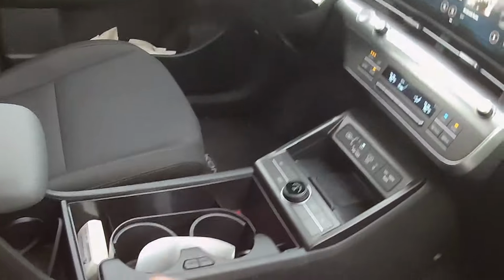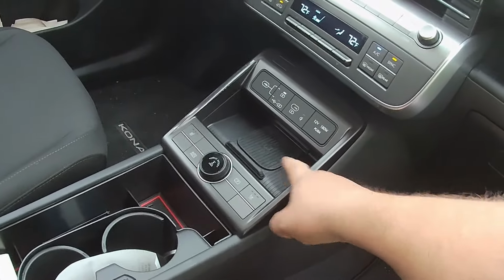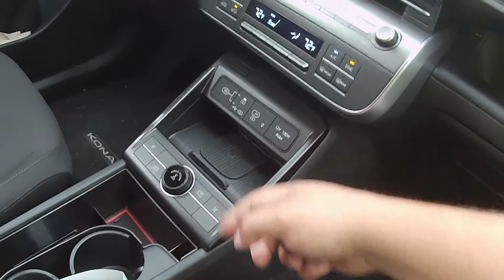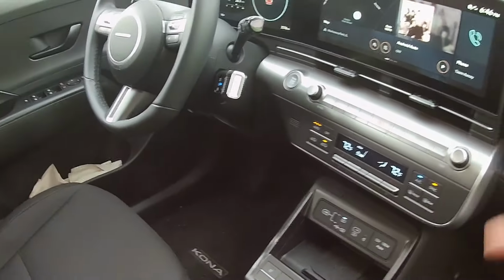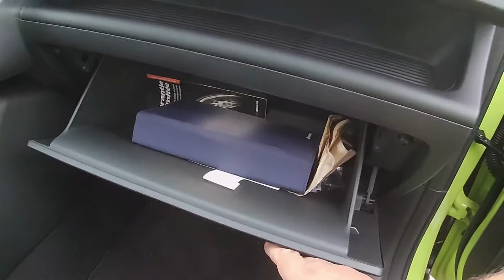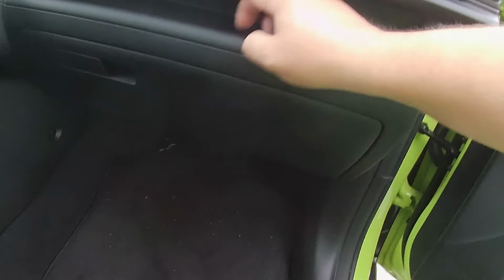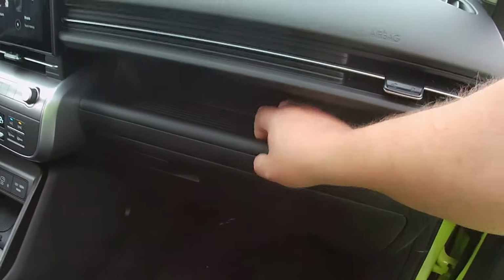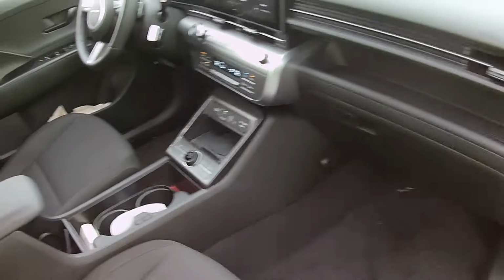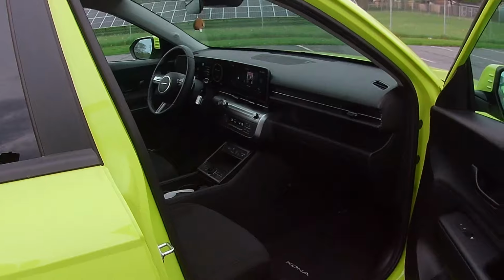This one, being the SEL with convenience, gets you the center console, gets you heated seats, the NFC key card, the electronic shifter, navigation, and all that good stuff. Glove box space, it's adequate. Not the greatest, not the smallest. You got a nice shelf here for things with a lip so they don't fall off. And yeah, I mean, it's a very nice vehicle to drive.